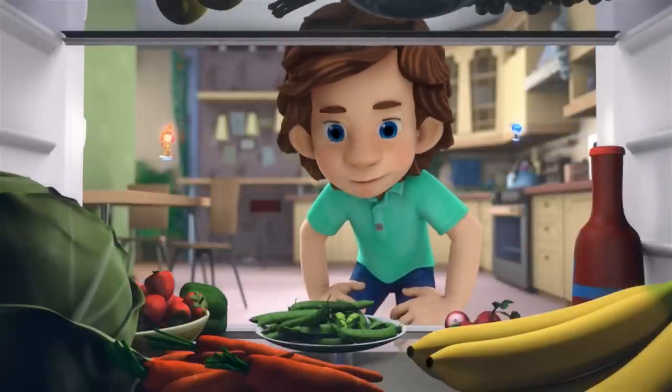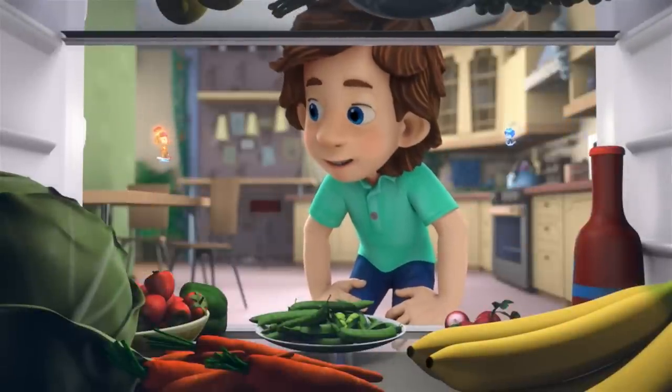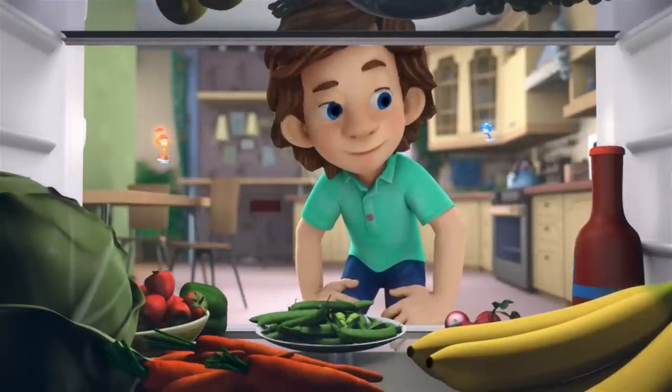All right, take out some vegetables and some fruit. And some berries. They have a lot of vitamins, too.